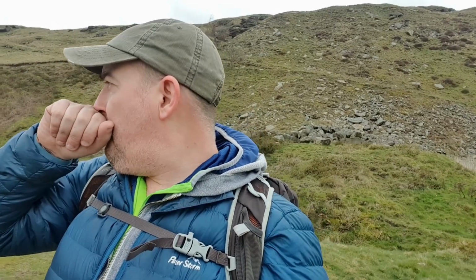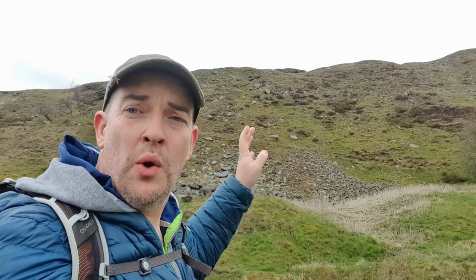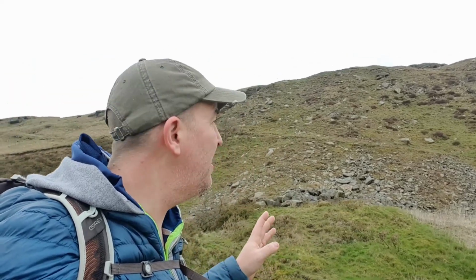Oh my goodness. I'm definitely out of shape for climbing hills. Oh, maybe I shouldn't have picked such a tough one. Chinley still down in the bottom of the valley. We look like we're heading past what used to be a quarry. I think there are paths that you can walk through the quarry. I think this is just taking me round.